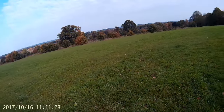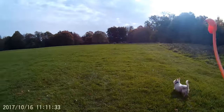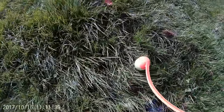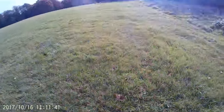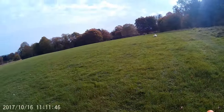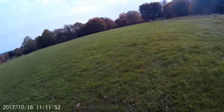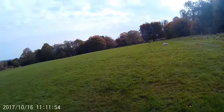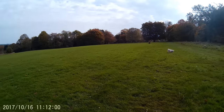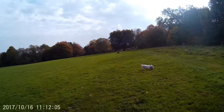Can't be far away. Find it, come on, find it. Got it? Good boy, go on, get off that one then. See, it's a bit long, the grass. Inevitably lose it. One week not too long ago, we lost 3 balls in a week. But by and large, for every ball you lose, you find one. So it's not too bad really.